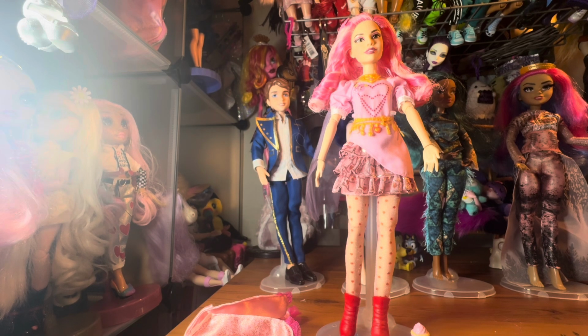And hopefully someday I'll be able to get more of them either on sale or, like the rest of my Descendants dolls, maybe one day I'll find them thrifted.